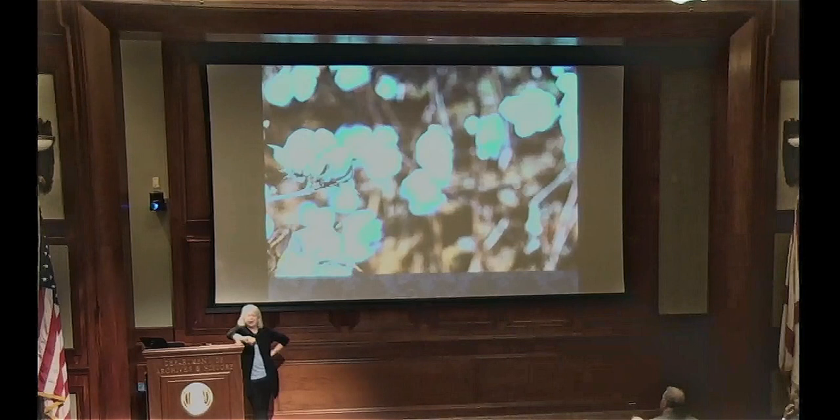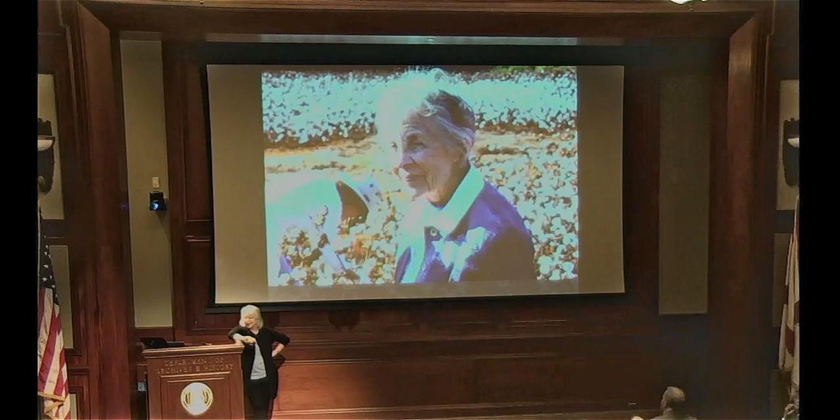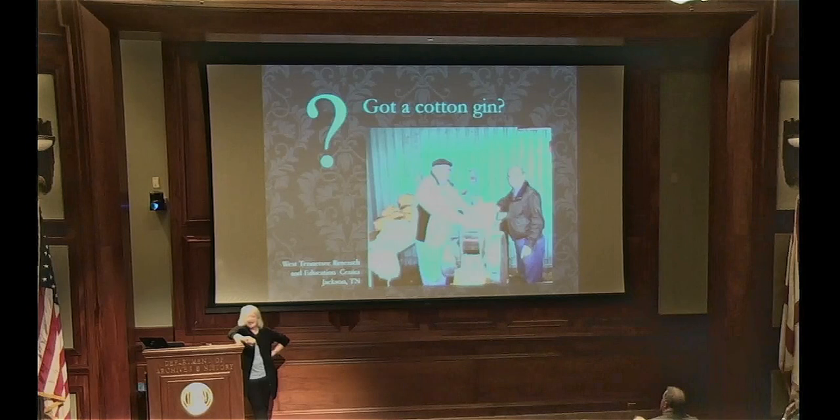And there were some things we didn't think about, like, what were we going to do with it after we picked it? Well, you call in favors then, and we called in our friends at the Bemis Museum in Tennessee, and they had connections to a small gin. So in 2 weeks, UPS brought our cotton back to us, freshly ginned.